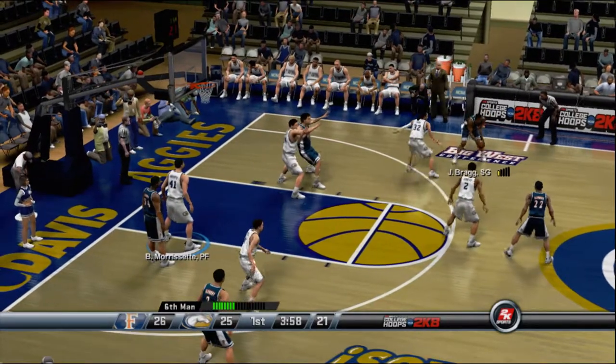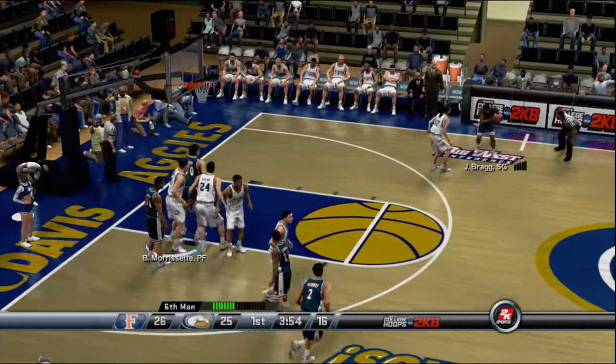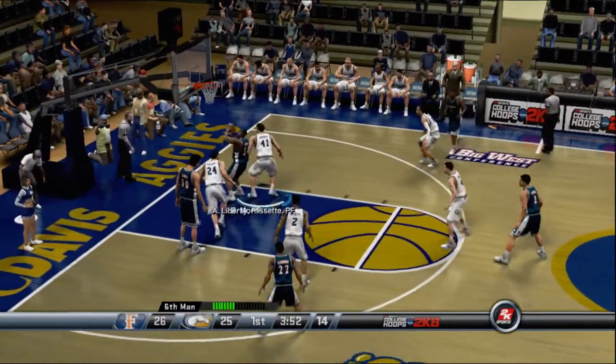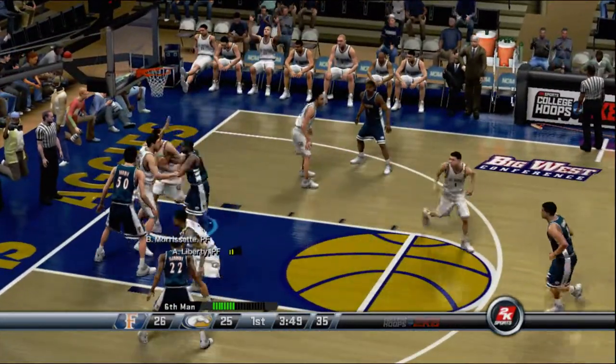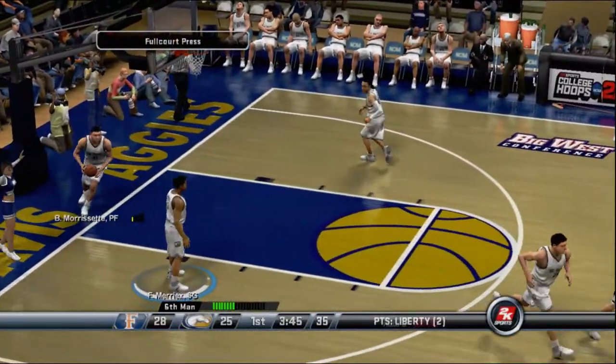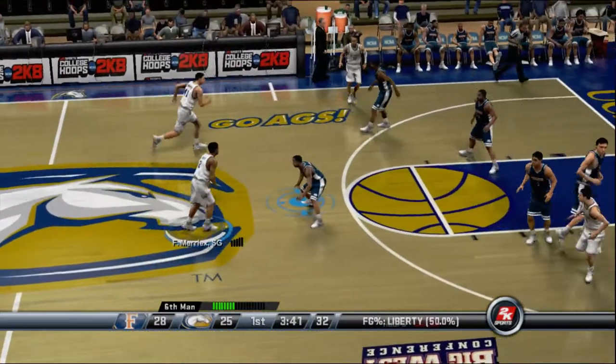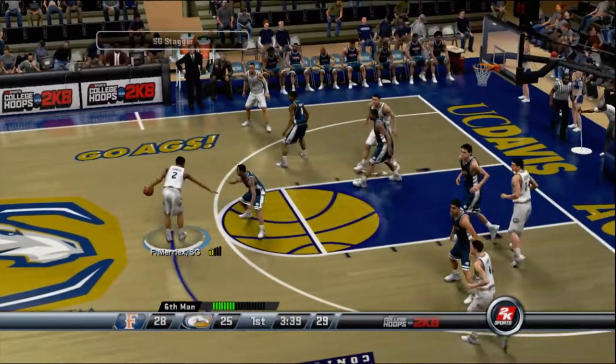Bragg. Dangerous pass. Takes the shot. The offensive board gathered by Liberty. Coming in on that last layup. Magnificent change of release point. Guys at this level just know how to get their shot away.